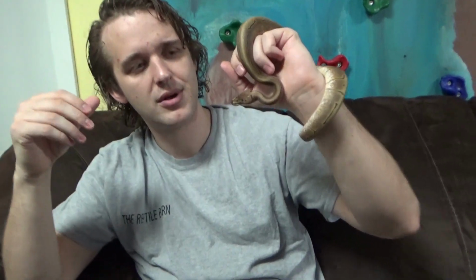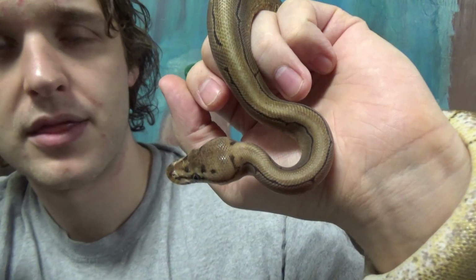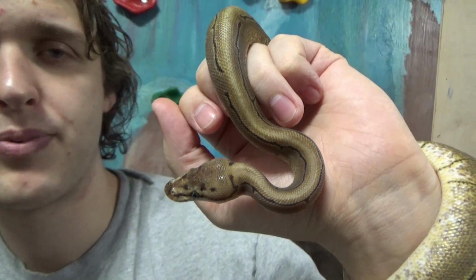So what is absolutely for certain wrong with a spider ball python? There's kind of two things. One, the more common one is the wobble. He's not really doing it right now. I've seen him do it a tiny bit, but basically, think of it like, in fact, I myself, my hands shake ever so slightly. Some spider ball pythons, their head does that to varying degrees. Some of it's almost not perceptible. Others, it's very perceptible. They call it a wobble, right? They shake a little bit.